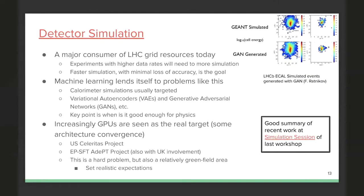At the same time, GPUs are being seen as a real target. Some architecture convergence there in terms of what's happening in the new supercomputers. And here there are two particularly interesting R&D projects, the Celeritas project inside of the US and the AdePT project, which is based at CERN, but also with some UK involvement, who are targeting doing electromagnetic calorimeter simulations on GPUs. And this is a very good way of factorizing a computationally expensive part of the simulation, but then combining it with using Geant4 for the rest of the simulation. Again, there was a very nice summary at the simulation session of the last workshop.